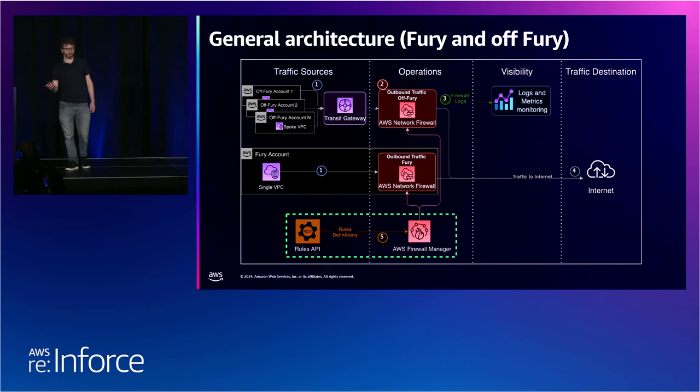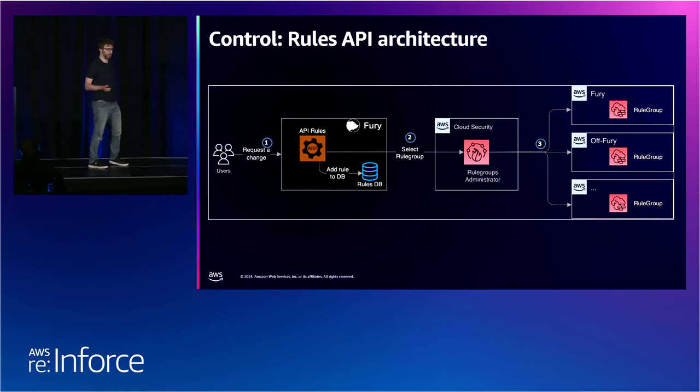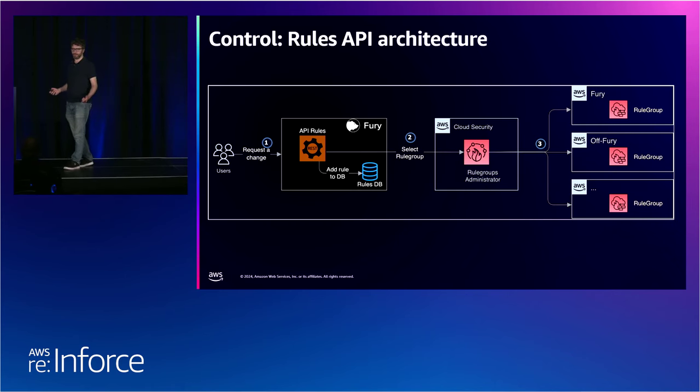Now, let's talk about the rules API and why we built it. The rules API can receive requests from different users, such as the incident response team, the generative AI, or any application or user that can generate rules. We store that rule in a rules database, and from there we send it to the cloud security account, where we have the firewall manager, which deploys these rules on each different network firewall that we have on each different environment, such as Fury or any other environment that we may have.